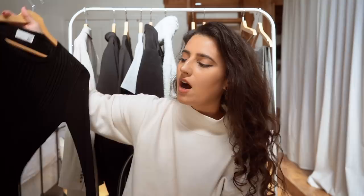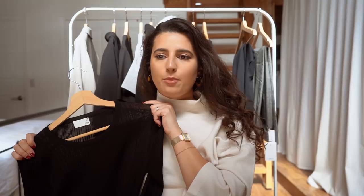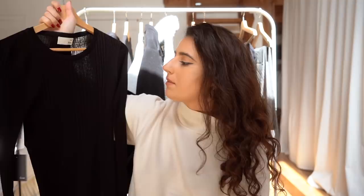Another basic that I got is this shirt right here, which I needed, a ribbed long sleeve, because the only other ribbed long sleeve that I have is one that I got a couple years ago from Urban Outfitters, which I really loved, but after wearing it so much and washing it so much, it started pilling. The quality is just not very good. So I picked up this one, and this is in a medium.